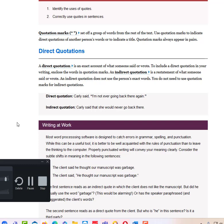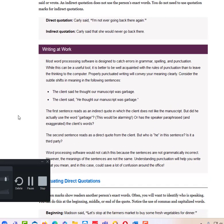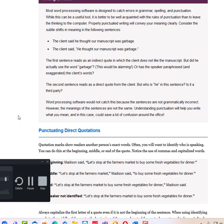The client said he thought our manuscript was garbage. The client said, "He thought our manuscript was garbage." The first sentence reads as an indirect quote in which the client does not like the manuscript, but did he actually use the word garbage? So this would be alarming. Or has the speaker paraphrased and exaggerated the client's words? The second sentence reads as a direct quote from the client, but who is he in the sentence? Is it a third party?